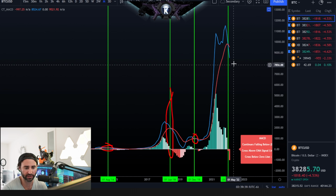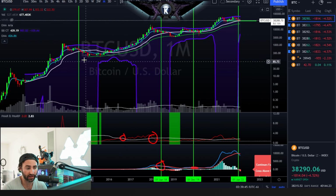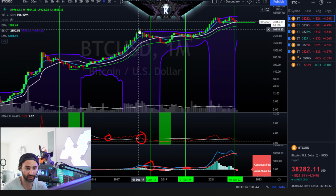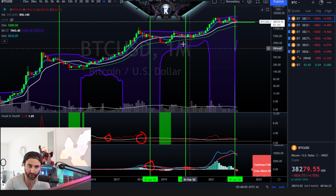There have been 3 prior times, except for our current time, and they have all been major bull traps for the macro in this case. So we're talking about over here, August 2014, before going from 600 down to 150, $200. Over here, May to June of 2018, before going from 10,000 down to 3,000. And these moves took like half a year to a year.